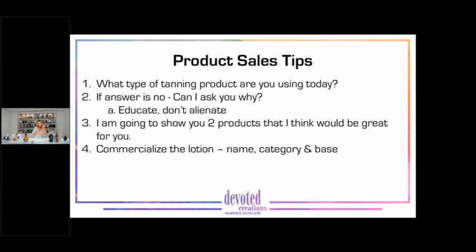So what I always like to do is do the name, category, and base. So for example, if I was pulling down Fortune, I would say this is Fortune. It has a cashmere blend, and then it's obviously a really dark DHA bronzer. So that's what I would say. Always make sure that you're going into those 3 so that it's a little bit clearer and easier for them to understand. So if they want an accelerator, you can explain that to them as well.